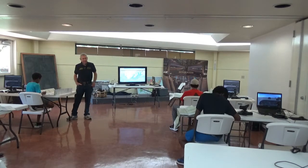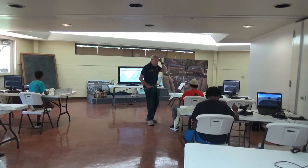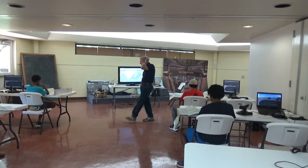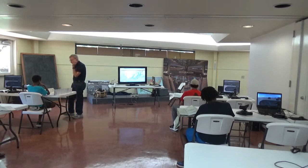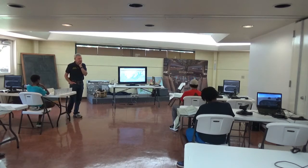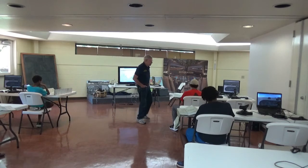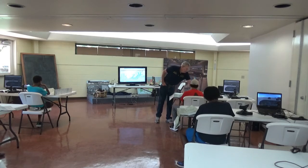The airport is in blue. That means the airport has a control tower. The airport is a round circle. Some of them's got little edges on them, but a lot of them don't. If the airport is straight lines, like over to the right, go to the right of Pensacola, east of Pensacola, and you'll see Eglin Air Force Base.